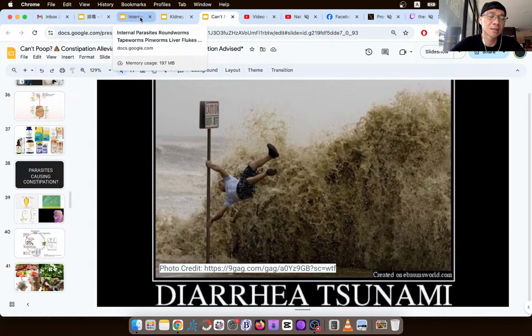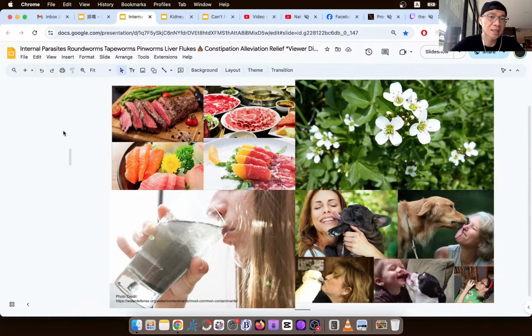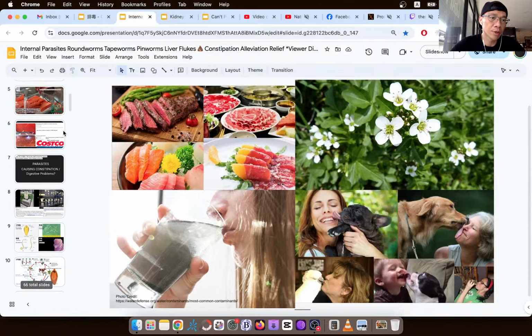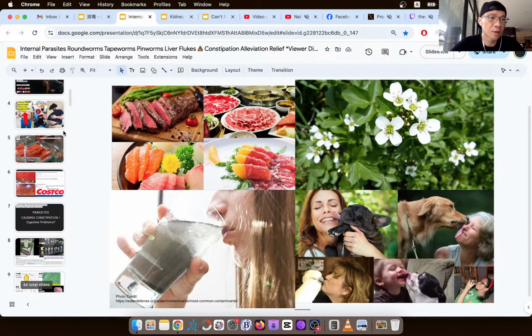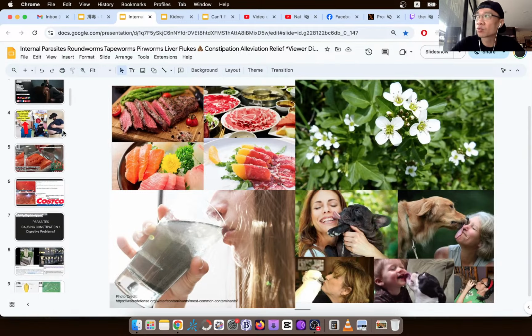They think that it's just fantasy, okay? I want you guys to really learn about internal parasites because they could cause additional obstruction in your digestive tract. Now I want to share with you guys some content on here that's going to be a little bit more graphic, but it is what it is.